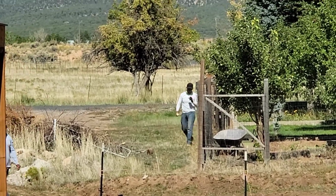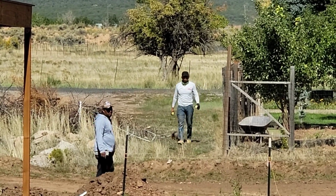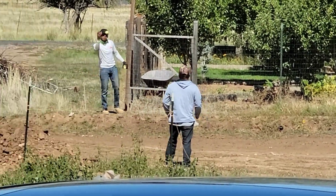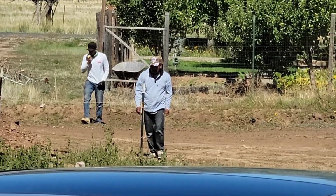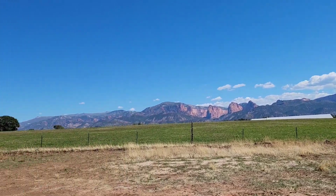The two guys that were here this morning, probably hungry, it's lunchtime. They went to pick apples. I should feed them lunch, but I don't want to be out there with strangers. Hey, that's your lunch, apples. You can have more.